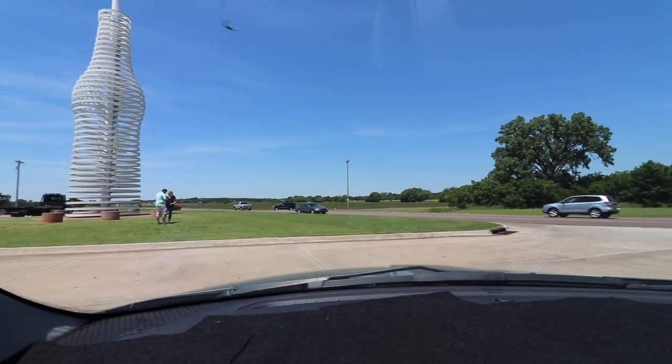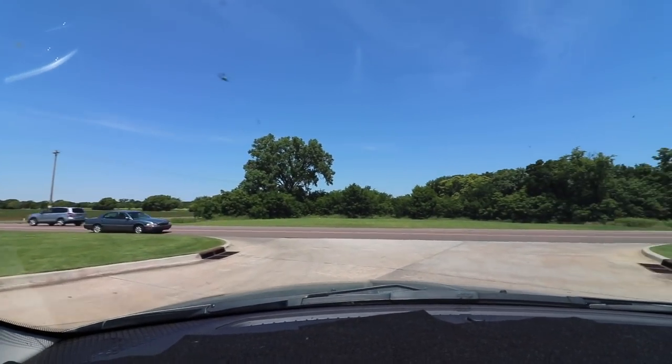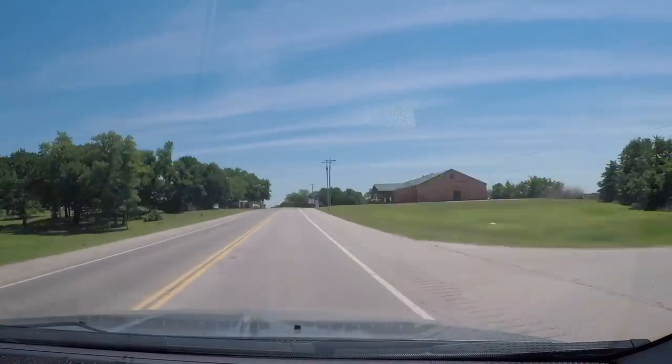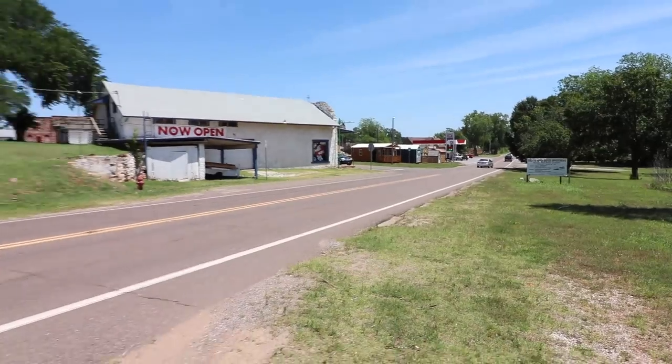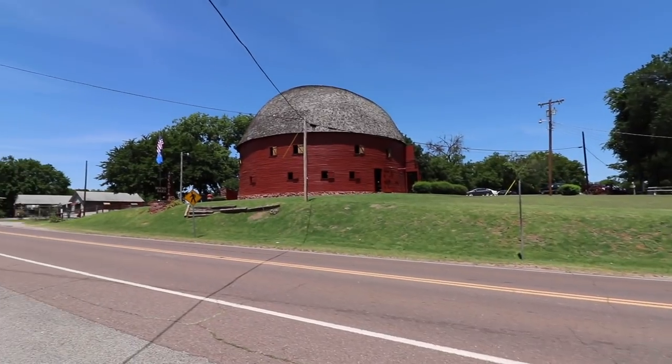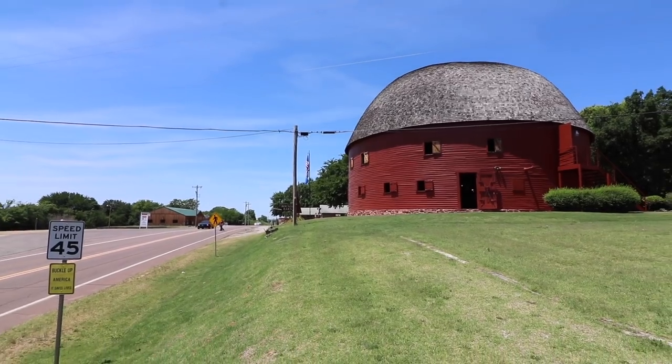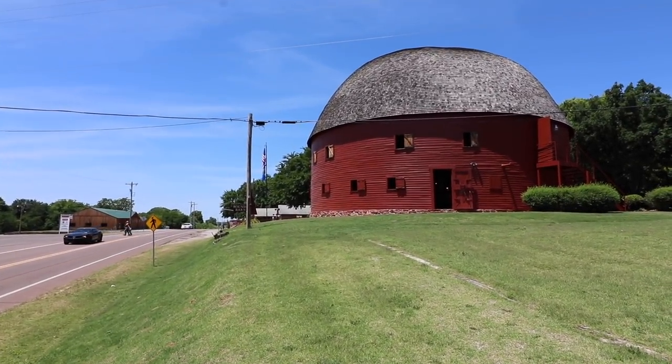Now, I wouldn't normally start the day with an attraction built in 2007. But come on, a 66-foot-tall bottle of soda on Route 66? That's pretty groovy. Don't worry though, fans of history, it's about to get old school real quick. Welcome to Arcadia, Oklahoma, home of the famous Round Barn. This barn was built in 1898, so it predates the famous highway running in front of it. And it's one of the most photographed things on the old road.